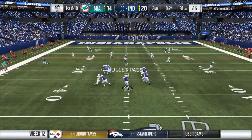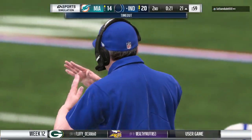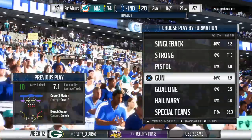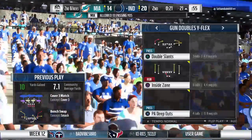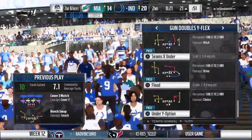Following the fumble recovery, here's Love. Got his man, complete over the middle. That's Doyle. And before this second down play, we'll get a whistle, a signal, and a timeout, as the clock will stop with 21 seconds to go here in the first half.